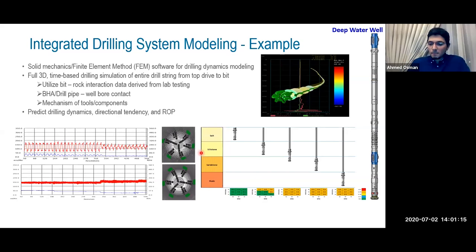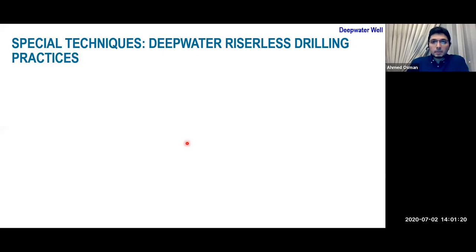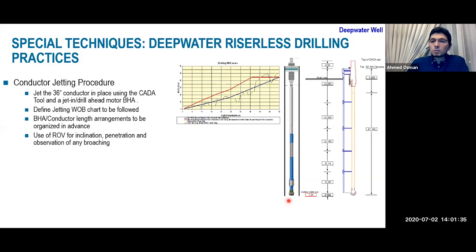All right. Moving on to another example, just to show you how complex these downhole strings have become. In this example, your BHA is not only connected normally to a drill string, but it can actually be connected to a conductor. This is now becoming a very economical and popular application in deep water, where you connect your drill string or downhole assembly to the conductor, and you jet this conductor before you start drilling.